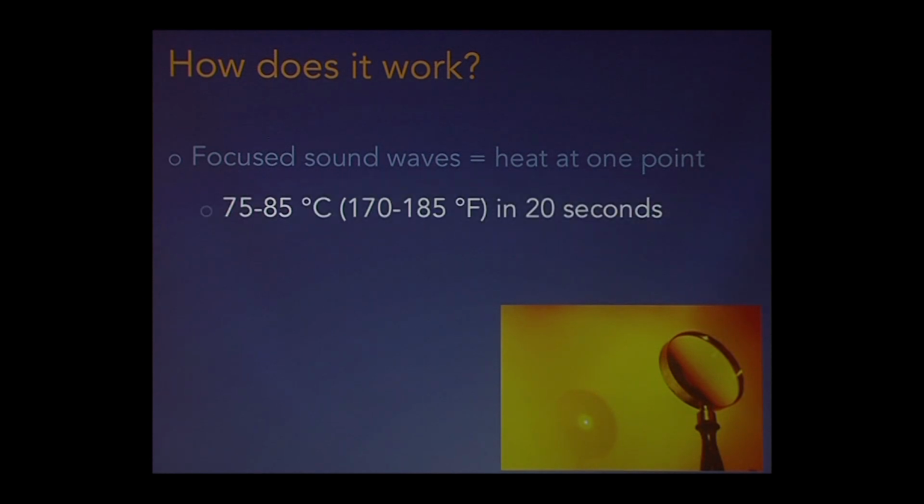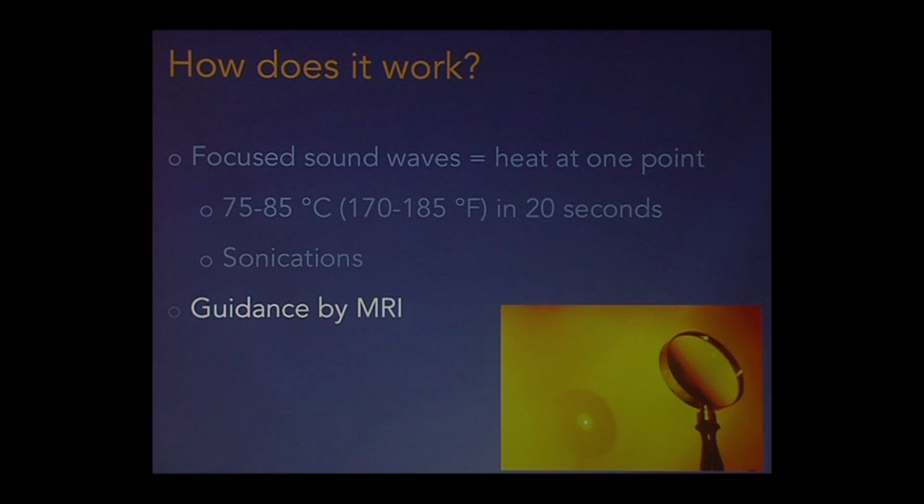It gets really hot, and it gets really hot really fast. It'll get up to 75 to 85 degrees Celsius, or 170 to 185 degrees Fahrenheit, in 20 seconds. And every time we fire that burst of sound energy, we refer to that as a sonication, just so we're on the same terminology. We guide our targeting and the delivery of the sound energy with MRI.